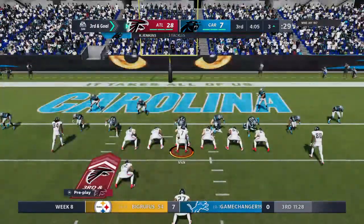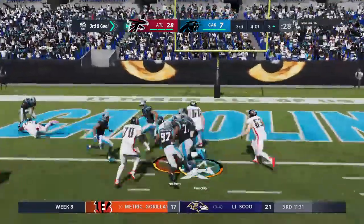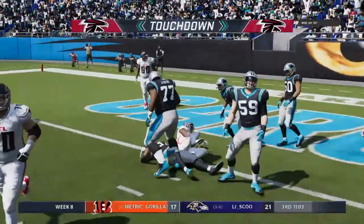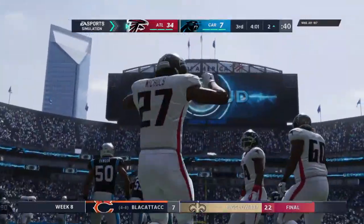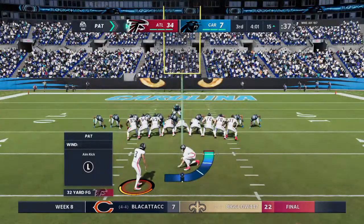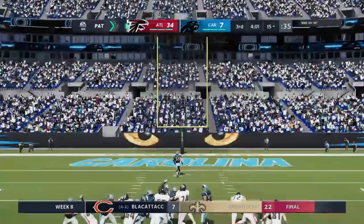A chance to really put this game out of reach. Here's 3rd and goal. They'll try to run this one in, and this time he is in. A 3-yard touchdown run, and the Falcons push further out in front. And that rushing touchdown, his 4th, puts him just 1 shy of the NFL record in a single game.